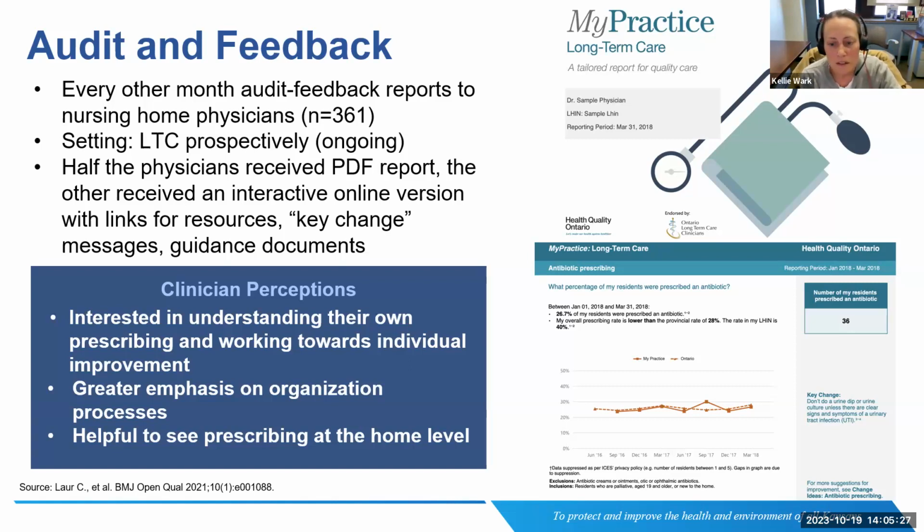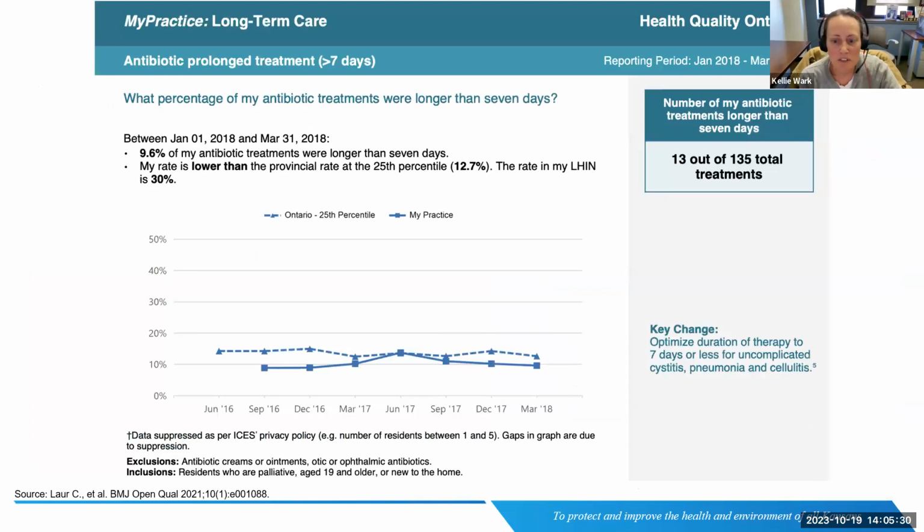Next slide. This is an example of one of these reports that they would get back, and this is one that they provided on prolonged treatment. You can see how many of my patients were prescribed treatment courses by me over 7 days, and they give them this rate of 9.6%, and then it compares to their peers. So this one is lower, and then it gives them more details on the right of how many courses were calculated, and then gives them the trend over time. Next slide.